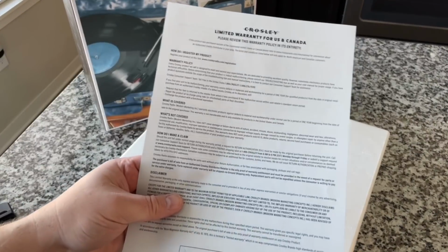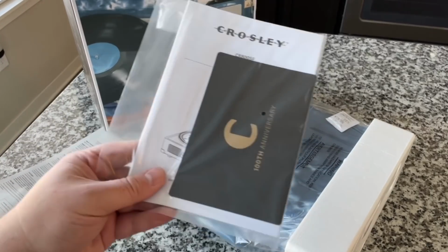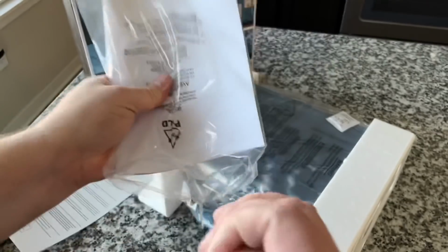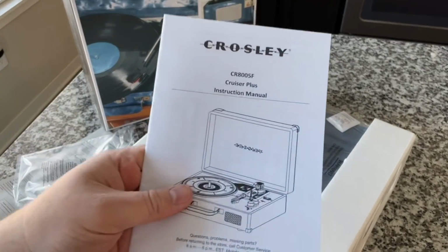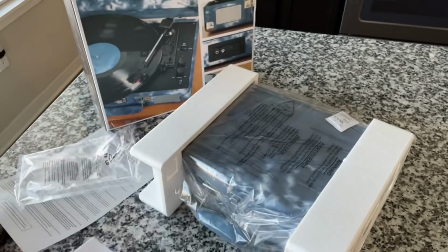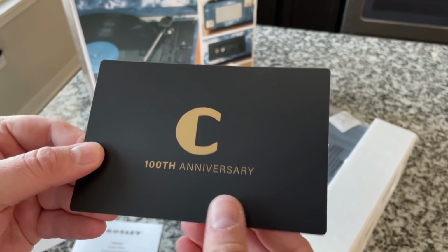All right, here's the warranty. And we're going to unpack that in a minute, but let's look and see what you get in here. This is going to be the manual. So if you want to hold on to that, do so. I would recommend doing that.